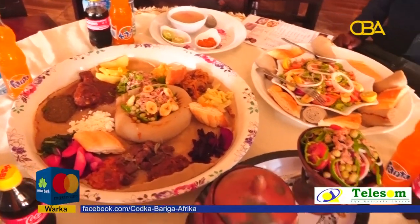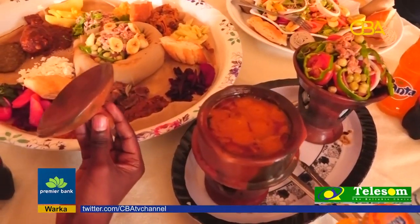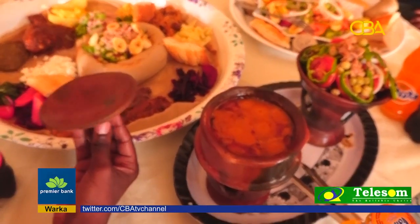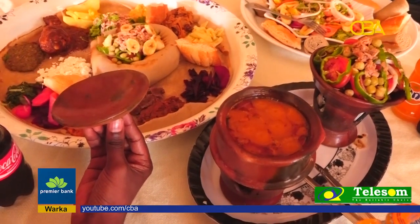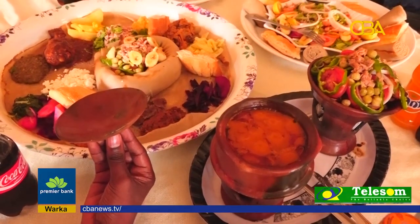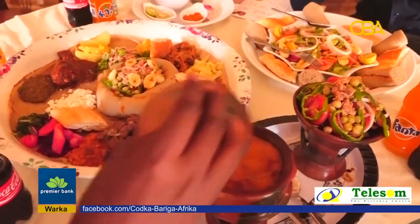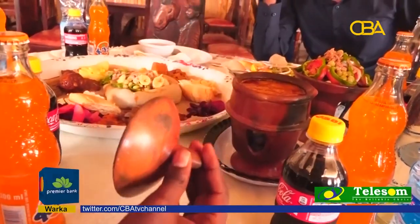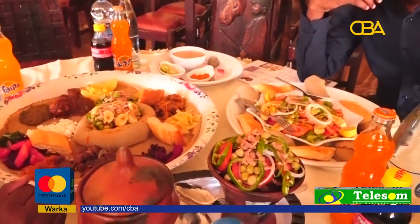And this is known as bozana. Bozana means the sauce which is known as shiro. I think it's also known here in Somali. They say it's shiro. The same as in Ethiopia, we have the same types of sauce. It's known as shiro. When you put meat in that shiro, it's known as bozana. And this bozana comes with fire, so until you finish this, it's kept boiling.